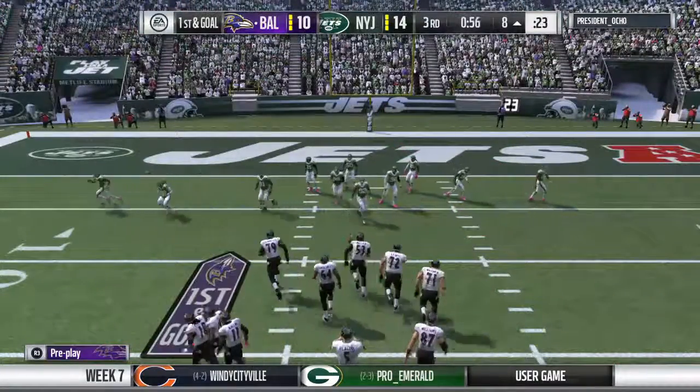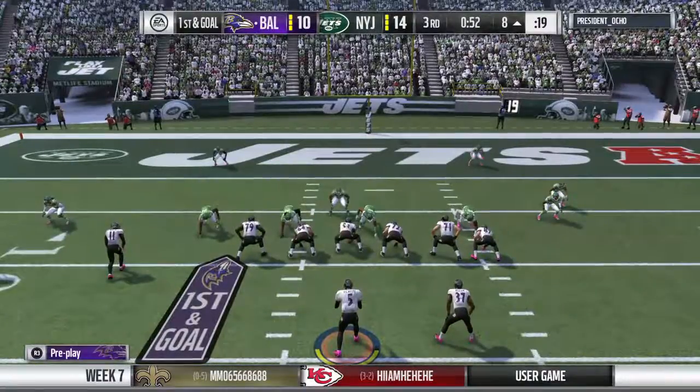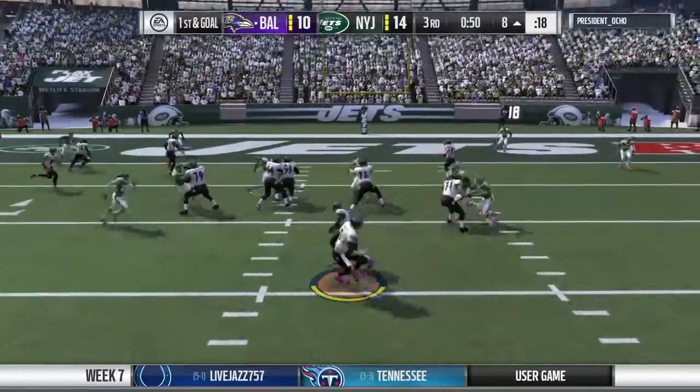3rd time's a charm, right? 2 incompletions. Had to have it on 3rd, and they got it. Yeah, they stuck with it, weren't daunted at all, and picked it up.